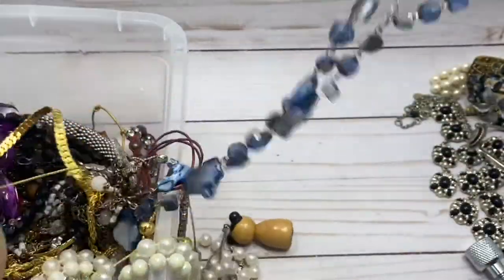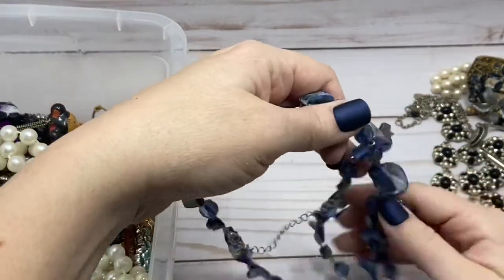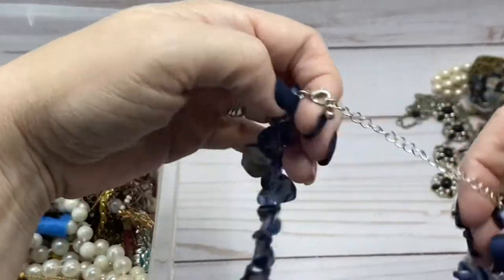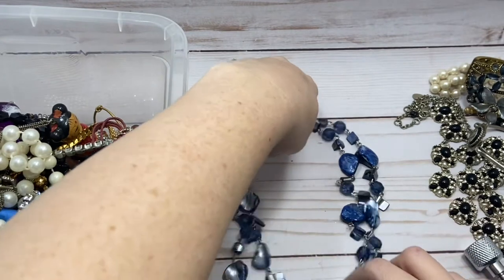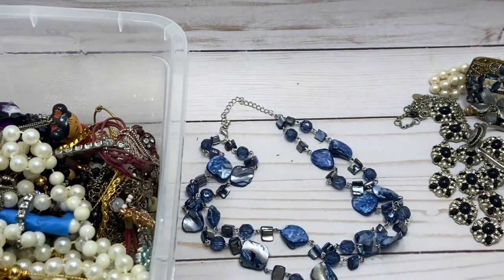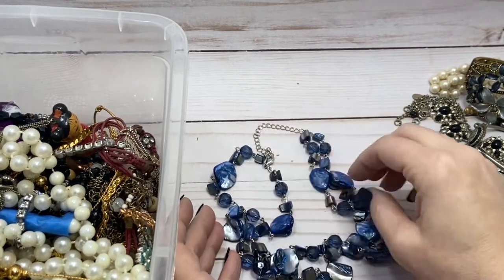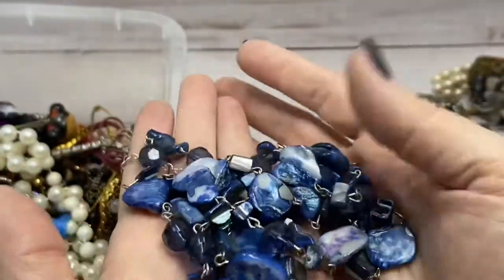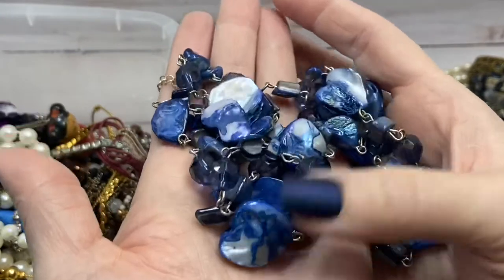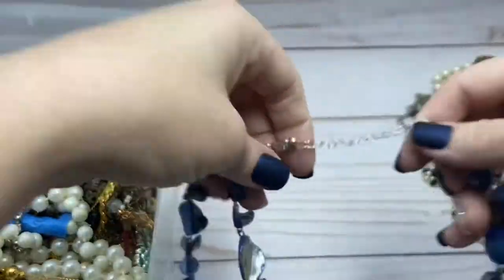Let's see if we can get this blue piece out. Okay, so we have a two-layer blue necklace with these shells and very pretty blue. You can see this up close. Super pretty colors. And then you can see some of that like mother of pearl sheen. So I'll do $4 on this piece.